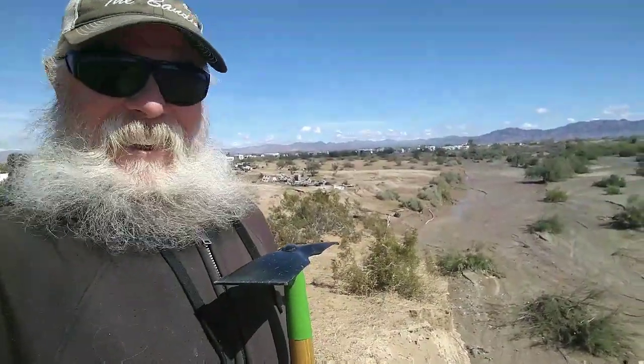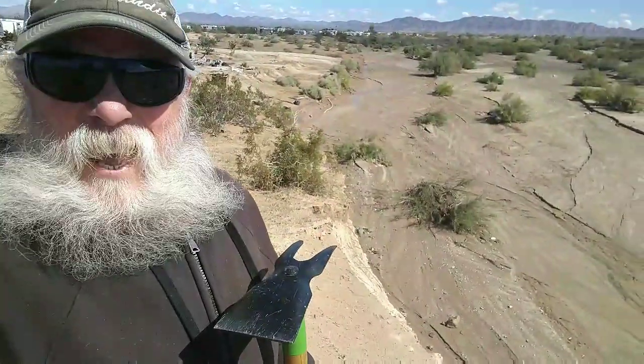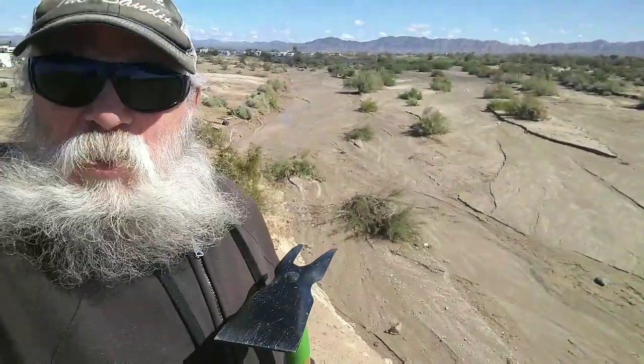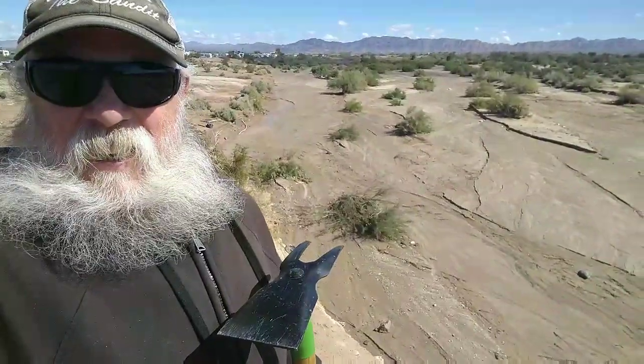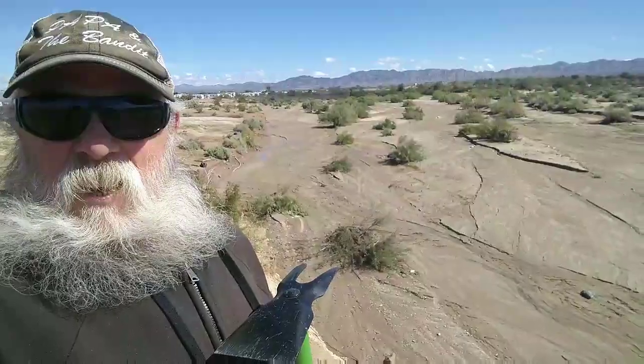Well, here we are at the wash that was just absolutely raging yesterday. Today's the morning after, and it's nice and sunny. We are expecting more rain tonight and tomorrow. But for right now, it's pretty, and it's about 65 degrees, and the wash is dry. But it's pretty amazing the difference in how dry it is compared to what it was yesterday.